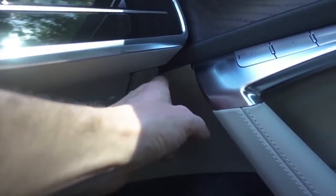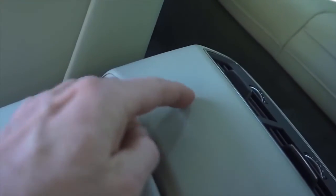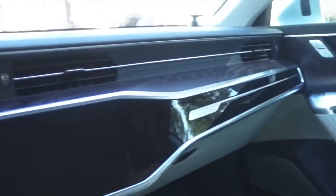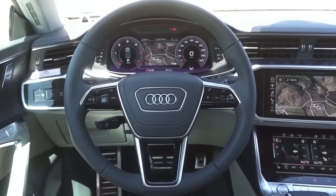Now, I found another cheap bit of plastic down here. That's scratchy, which is a shame because the rest of the door trim is lovely. And there's another piece just here, there as well. And yeah, that's the only problem, because otherwise this is a very, very nice cabin as well. Look at it, the steering wheel's lovely.